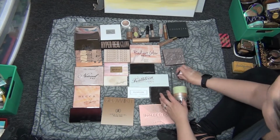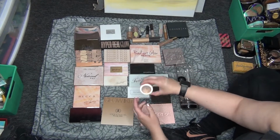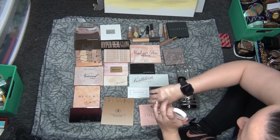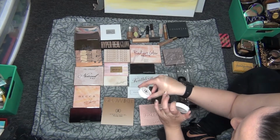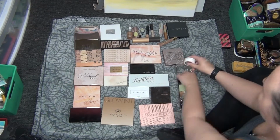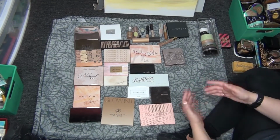Anyways. So those are the rest of the singles, and then I have this ColourPop in Dreamcatcher. Oh my god, it's so white, it's still so soft. It's such a beautiful highlight, I love this one. Okay, so those are all the rest of the singles. Let's go on with palettes.